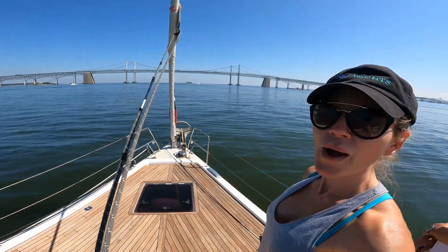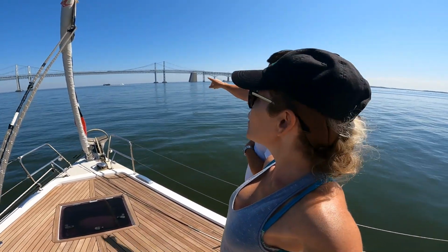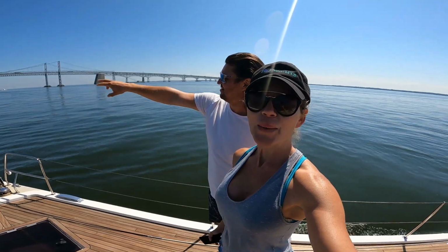You just think there's no way we're gonna make this. We're gonna have to duck, aren't we? No, look at the size of the truck. We're definitely gonna have to duck. Look at the size of the trucks up there, the lorries. Our mast's probably the size of them. No, we're gonna have to duck.